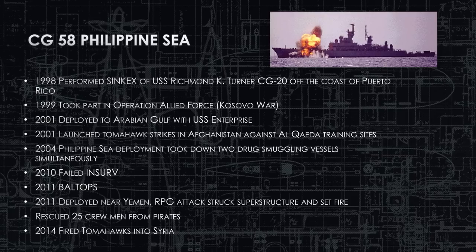She also deploys in the same year down to Yemen, where an RPG strikes the superstructure and sets it on fire. That's from one of these little pirate boats that float around trying to capture tankers and other civilian vessels in the Gulf of Aden or anywhere around Somalia, Horn of Africa. They just straight up shoot her with an RPG from the distance. They do manage to rescue 25 crewmen from the pirates after they destroy them with their 5-inch weapons. So they did find some civilians among the pirates after they attacked them.